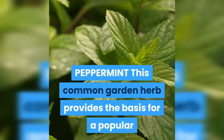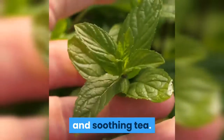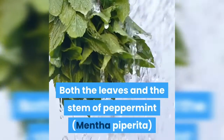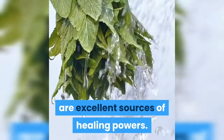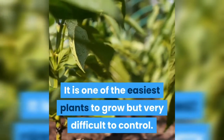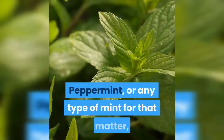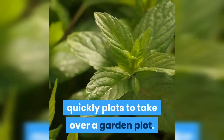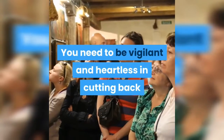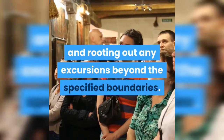Peppermint. This common garden herb provides the basis for a popular and soothing tea. Both the leaves and the stem of peppermint, Mentha piperita, are excellent sources of healing powers. It is one of the easiest plants to grow but very difficult to control. Peppermint, or any type of mint for that matter, quickly plots to take over a garden plot. You need to be vigilant and heartless in cutting back and rooting out any excursions beyond the specified boundaries.